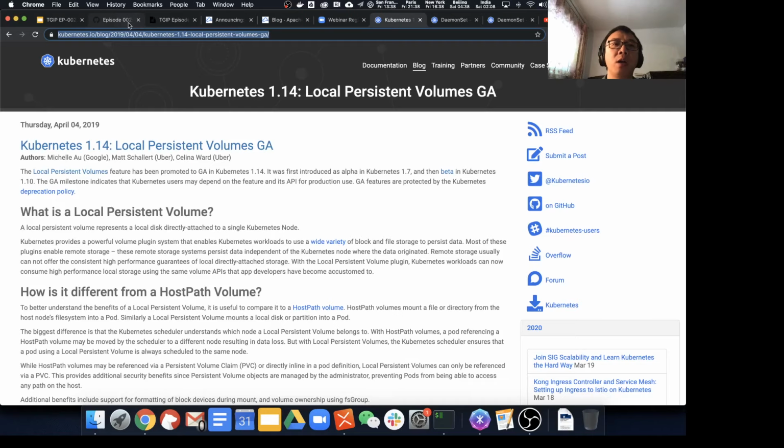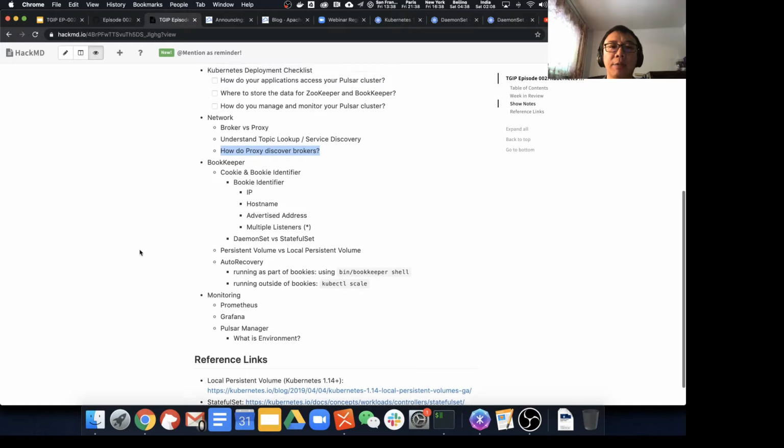So after that, our recommendation is always go with StatefulSet for deploying your BookKeeper, because it provides a stable network identifier, and it's able to access persistent volume and local persistent volume. And since I bring up the persistent volume and local persistent volume here, a lot of people need to understand what's the impact of using persistent volume and what's the impact of using local persistent volume. Using local persistent volume, you have direct access to the local disk attached to the Kubernetes worker node. So you can use that to provide lower latency, higher throughput.